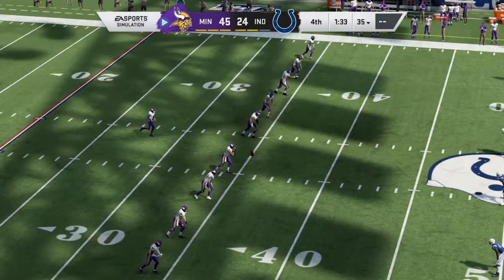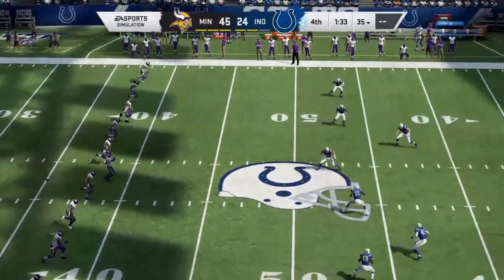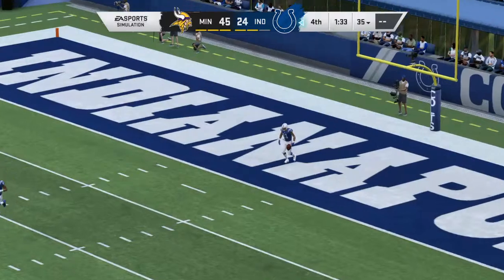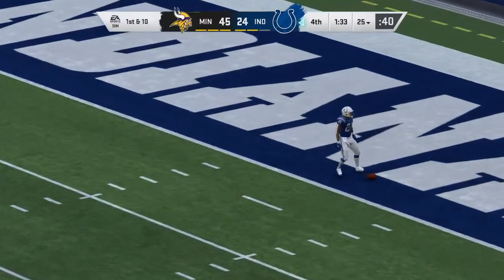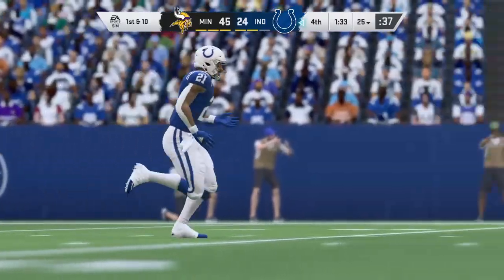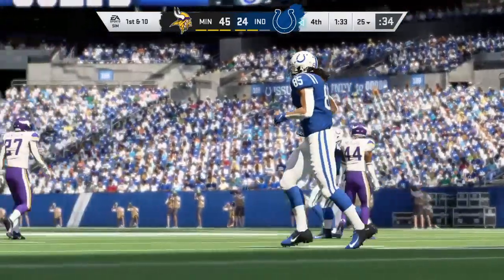So they throw the pick 6. They'll get another shot at it now as this one's in the air. That's fielded in the end zone. And he won't return this one. He'll go down to a knee, and they'll start at the 25. The Colts offensive unit ready to see what they can do here.